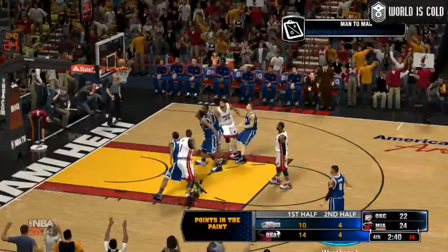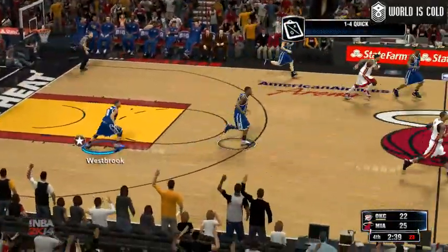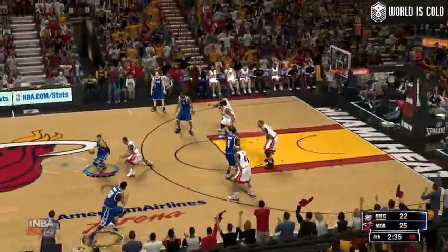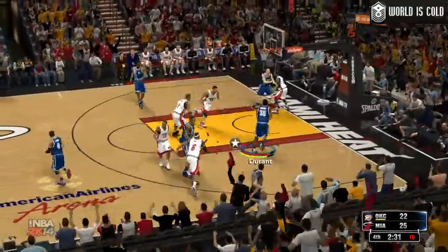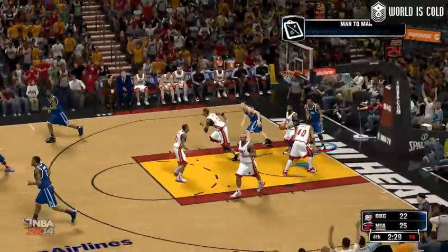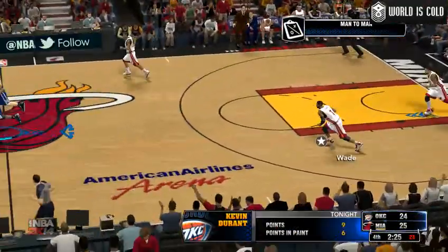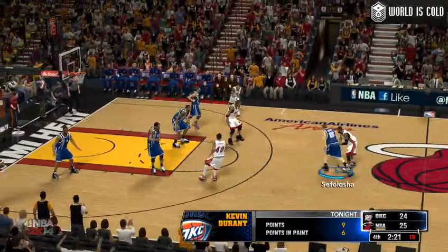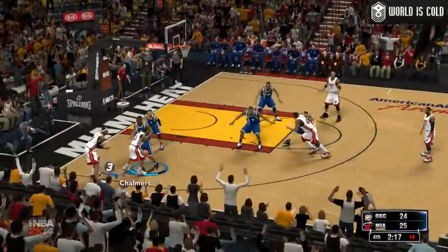I really thought they did a much better job of getting it inside in the first half. They got to get back to throwing it in the paint more here in the second. Udonis Haslem, he's checked in for the Heat. Westbrook dishes to Durant. Looking to get back on track here. And that comes off the assist by Russell Westbrook. Westbrook's got 4 assists in the game. Wade with it. Now guarded by Sefolosha. Passes it to Chalmers.